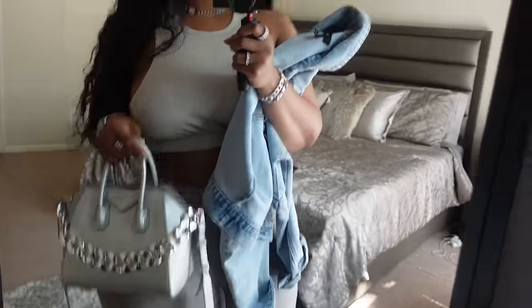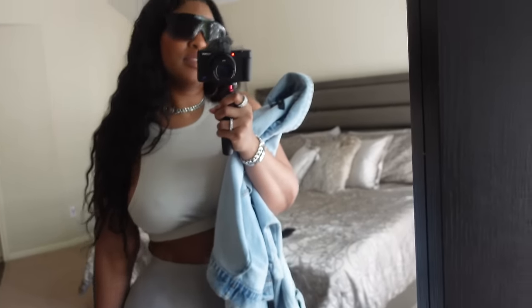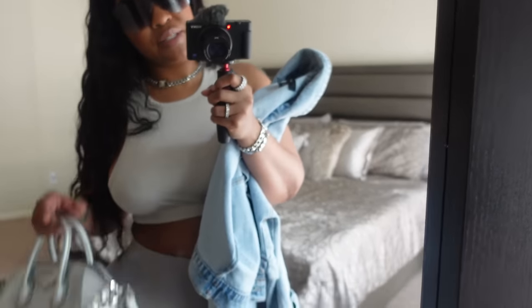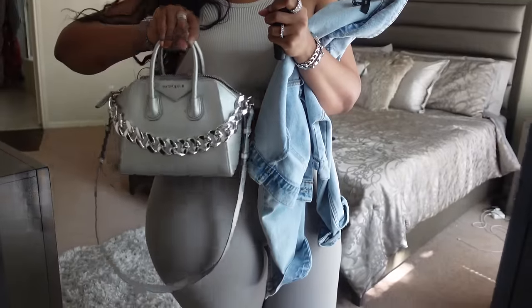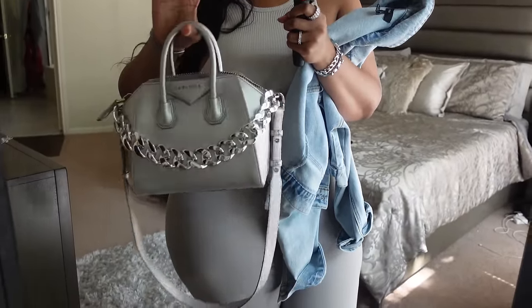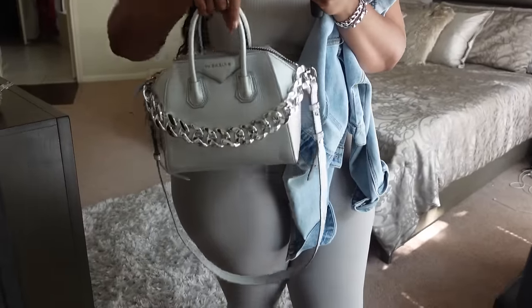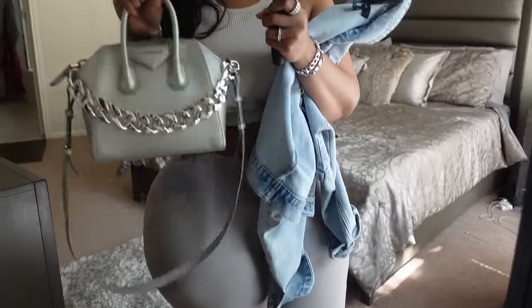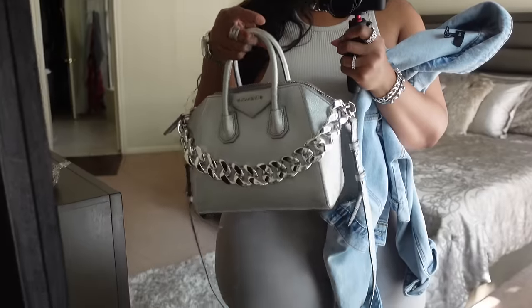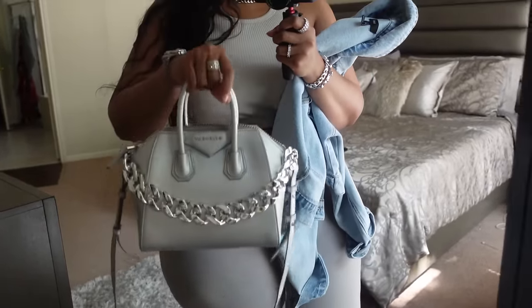Now moving on, I mix highs and lows. Pretty much the whole outfit is Didi's or AliExpress. This is a Givenchy Mini Antigona. Got it pre-loved, paid about, I think, $1,200 pre-loved. In the store for this size, I think it is like $1,900. But they don't sell silver anymore, so I had to buy her pre-loved. This chain I bought from Amazon for like $4 or $5, and I just added it on to give it a little pop. So we all gray and silver today.